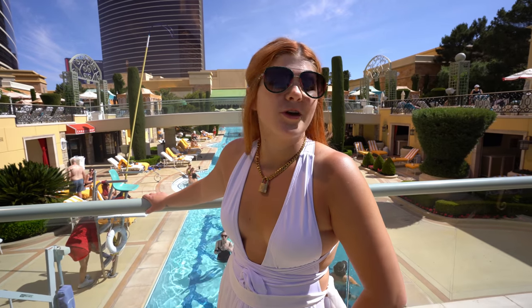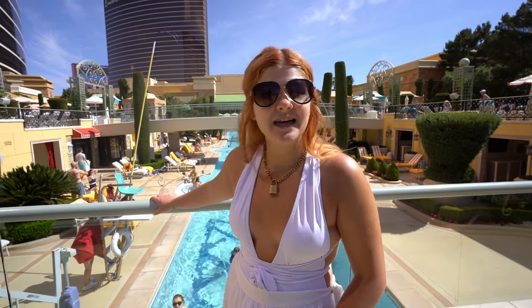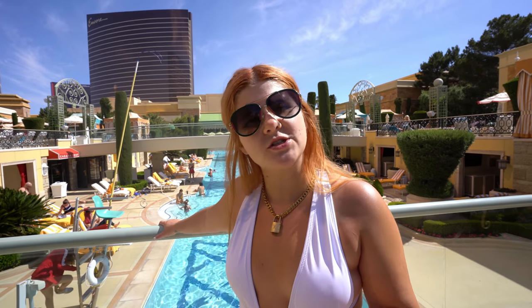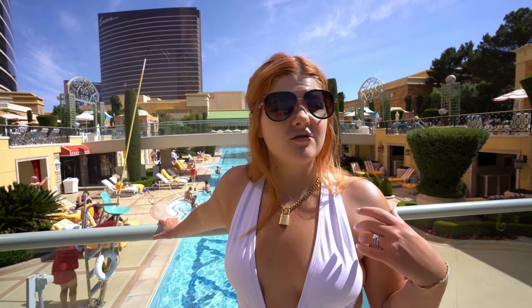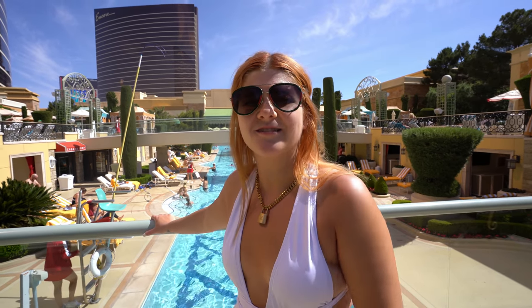Just made it down to the Wynn pool. It is gorgeous. The chairs are amazing. The Encore does have its own separate pool. It's just a little smaller. This one's huge and gorgeous. There's also a 21 and over pool here, but it is topless, so there's definitely no filming in there.